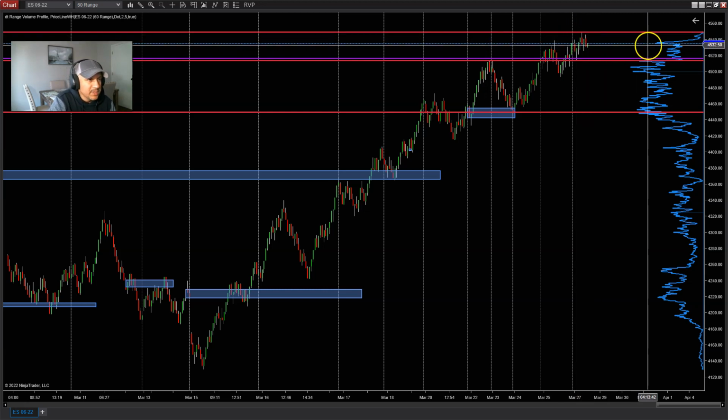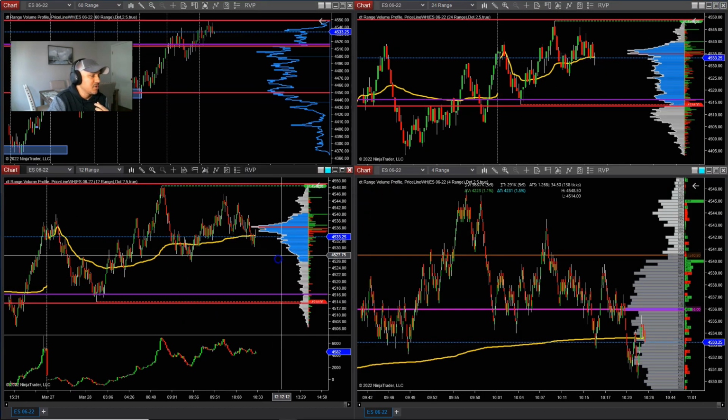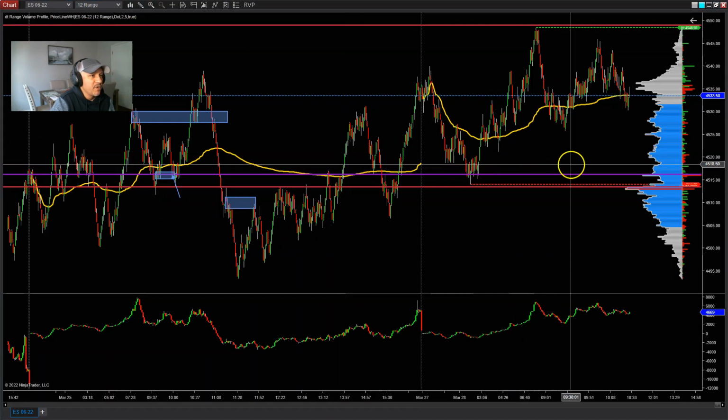So, price can reject here and then move all the way back down to come down to 45.13. So, let's kind of look to see. So right now, market's bullish, but that doesn't mean that we can't look for opportunities to go short, because we are rejecting off of an area of resistance right now. So we'll scroll down and look at a lower time frame, which is a 12 range chart.